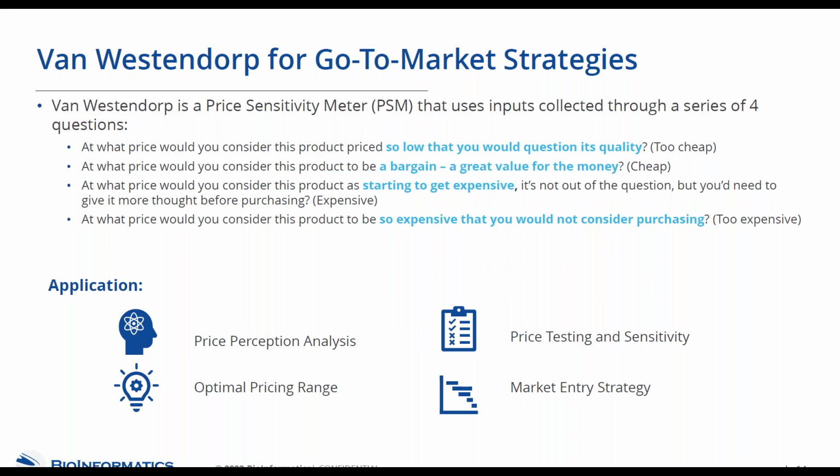So those 4 questions are, at what price would you consider that this product is priced so low that you would question its quality? So it's too cheap. If it does all of these things and the price is this low, then I'm concerned that it's not a quality product. At what price would you consider this to be a bargain? So it's a great value for the money. So it's cheap, but it's still a good product, and we feel like we were getting a deal.